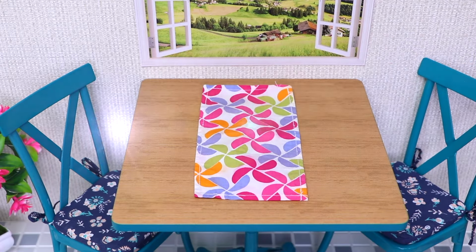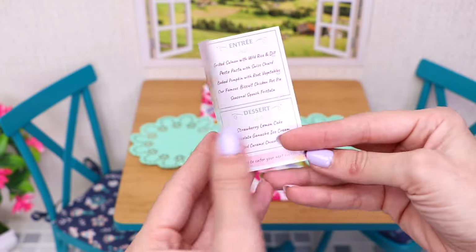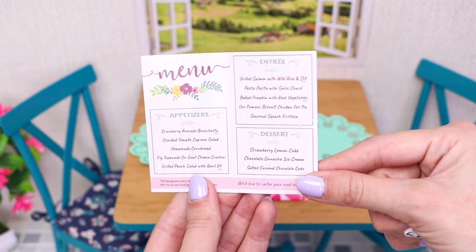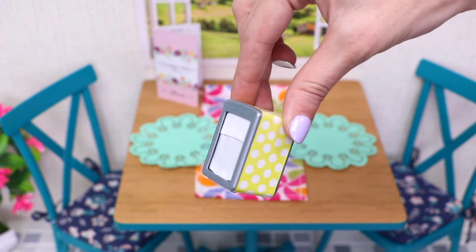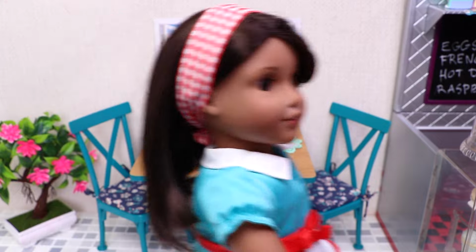A colorful tablecloth, two blue placemats, and this is our menu! We have appetizers, entrees, and desserts, and everything here is super delicious! And finally, let's add this box with napkins! Alright, we are ready here, now let's go on!